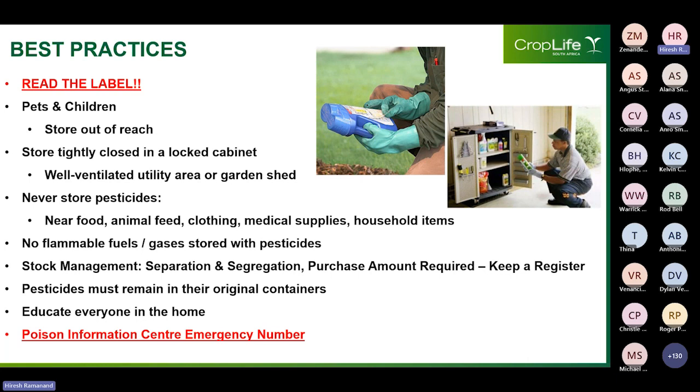Homeowners must always purchase the amount of pesticide required for a particular pest problem. Pesticides must not be allowed to build up in the home. Where possible, keep a register so that the older products are always used before the newer products. Again, this is to avoid pesticides expiring before use, thereby becoming obsolete.